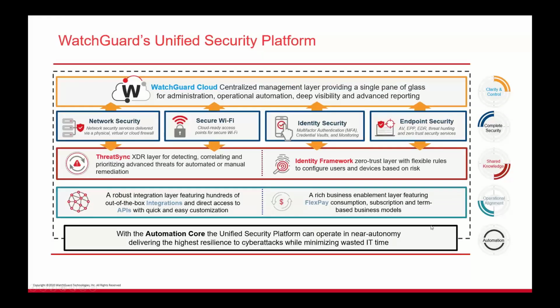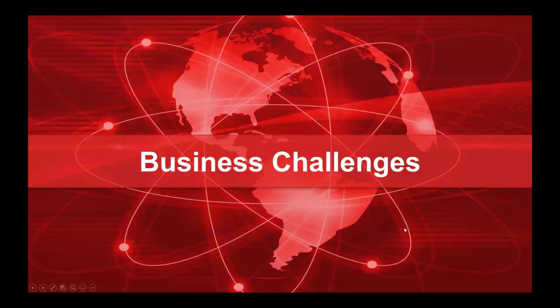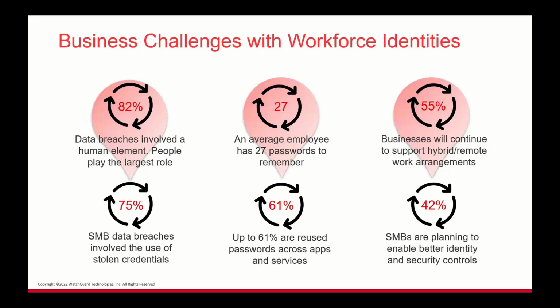And with that, I'll just show you a quick stack diagram, which shows you essentially what I just referred to as clarity control, complete security, shared knowledge, operational alignment, and automation. And today we're going to talk about identity security and more specifically, multi-factor authentication. All right, let's get into the business challenges.